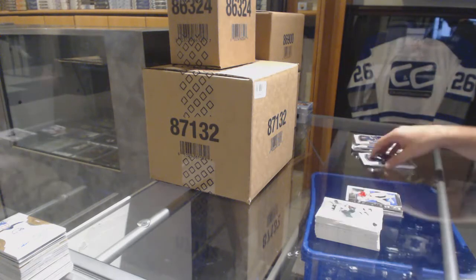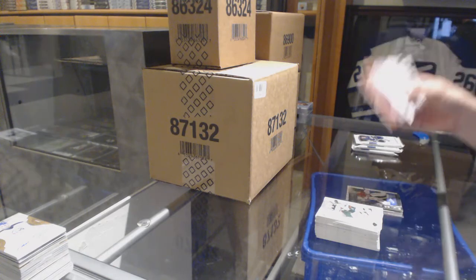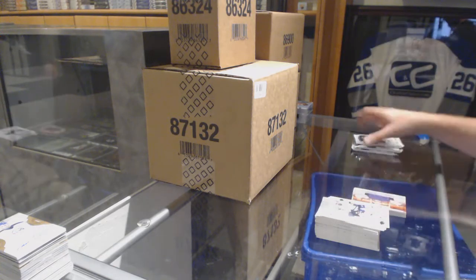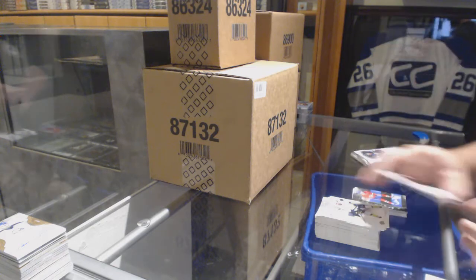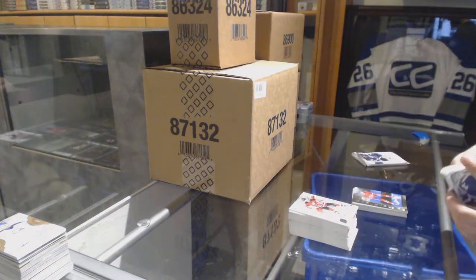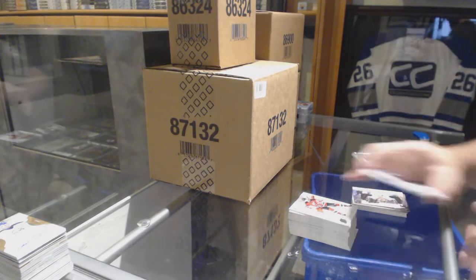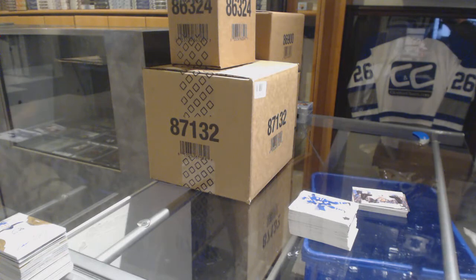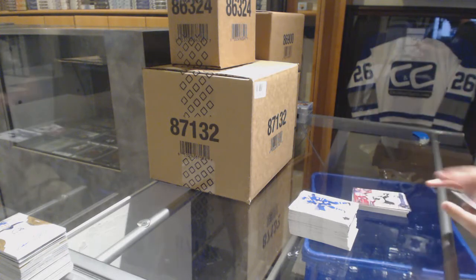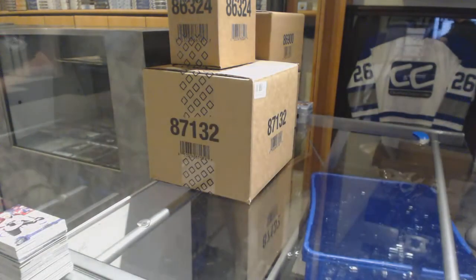Silver Skates of Luongo for the Florida Panthers. Moments for the Maple Leafs of Auston Matthews. Silver Skates of Galchenyuk for the Habs. Moments for the Penguins, Sidney Crosby. And Patrick Wiercioch for the Avalanche. Update.